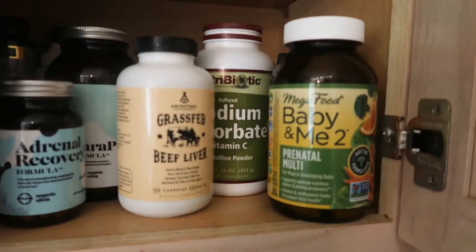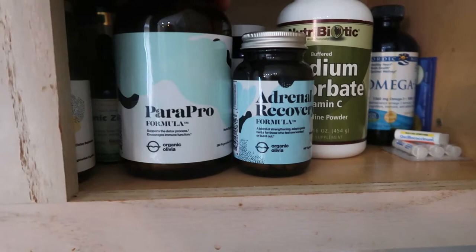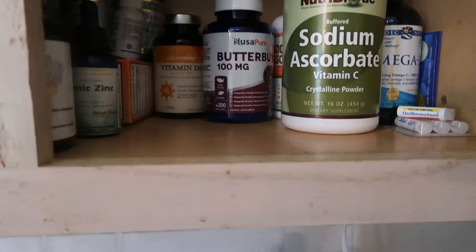Okay, so first things first, I want to show you my medicine cabinet. In this cabinet here is where I keep all of our supplements and external creams and things like that. So I'm just going to dive right in and show you. First here I have my prenatal. I have the grass-fed desiccated liver supplements that I take every day. I have two herbal formulas from Organic Olivia, Adrenal Recovery and ParaPro.